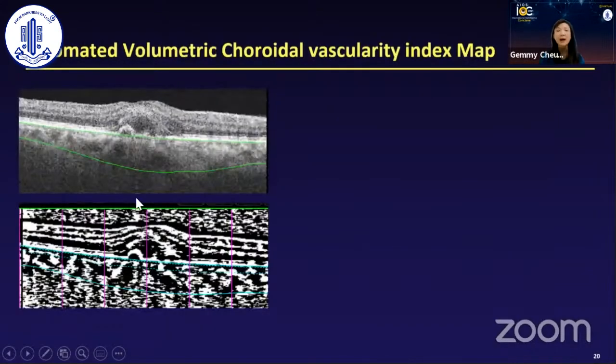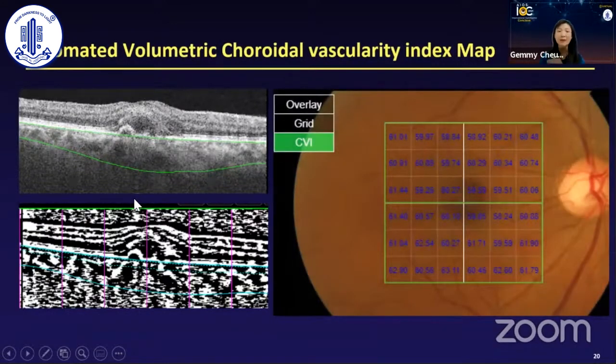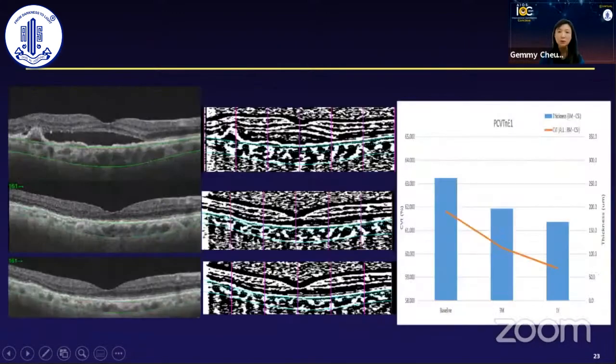And it is basically binarizing the choroidal segment. And now, in addition to manually doing it in the subfoveal region, we are able to do a volumetric assessment. So you can have a CVI map automated as such. And we're using that in a beta version of the TopCon algorithm. And you can monitor the changes as this eye undergoes treatment for PCV from baseline to month 3 to month 12.